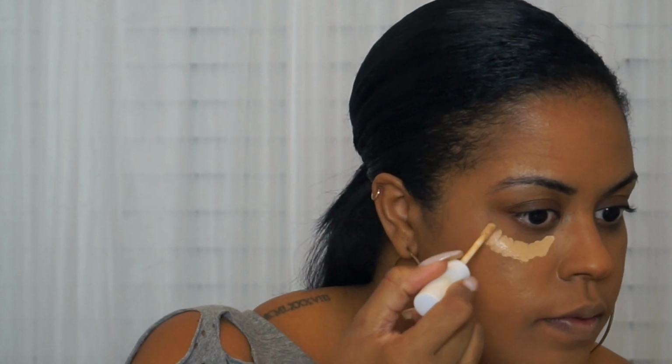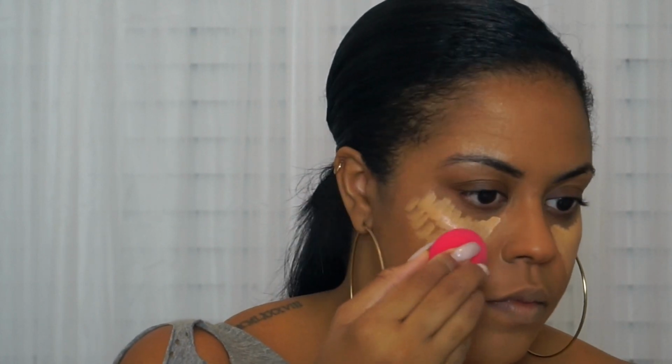And y'all, you know this ColourPop stuff is legit. Like, legit. And this is so bright on camera, but once I blend it in, it won't be as bright. And I'm a concealer lover, so I go all in. All in with my concealer. Beauty blender, and pounce this all up under your eyes. And make sure you get this inner corner of your eye too.